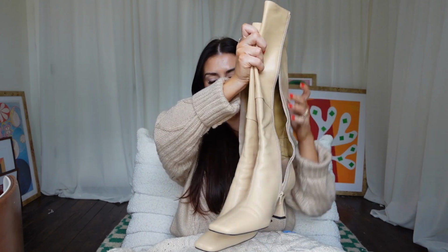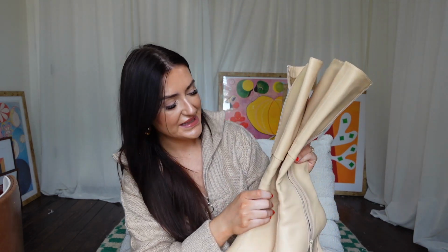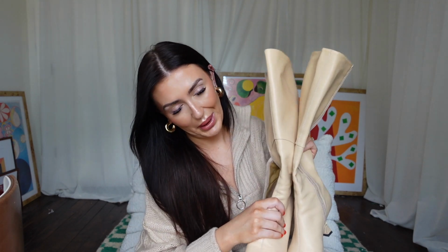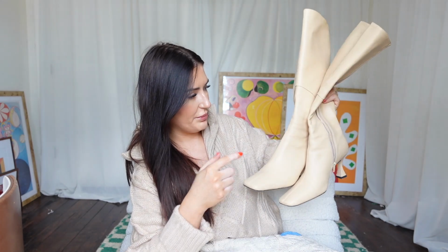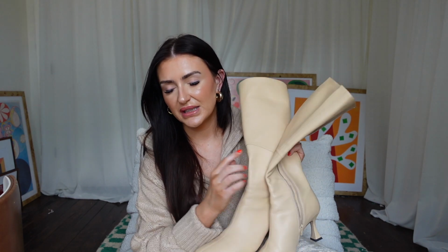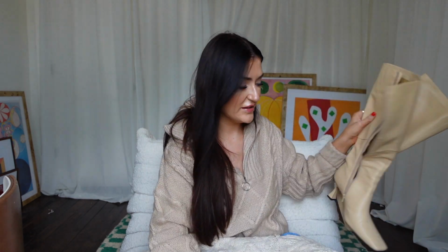Please forgive me. These Tony Bianco square-toed heel boots are everything. They're like this vanilla color. I'm obsessed with them, and I honestly cannot wait to wear them. Well, I've worn them as you can see by the creases, but they're just so good. A lot of people were asking for dupes for these. Unfortunately, these are dupes for a more expensive boot, but hopefully one day I'll have one for you guys. But unfortunately right now I don't.